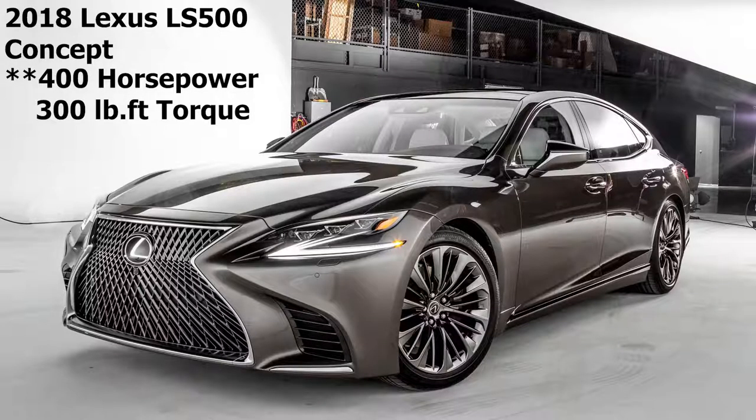I do know a rough estimate. They're going to bring a brand new V6 engine. It's Toyota, no one really has V8s unless it's like a Tundra or something like that. They're saying it's going to be the same V6 that came in the 2018 Lexus LS. So it's 400 horsepower, 304 pound-feet of torque. Not bad. It's really good for a car that small.